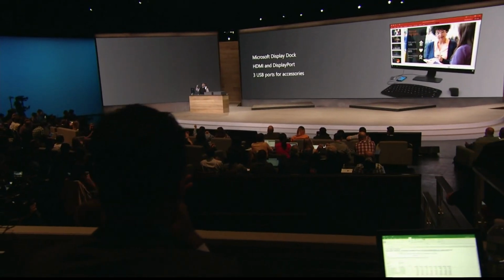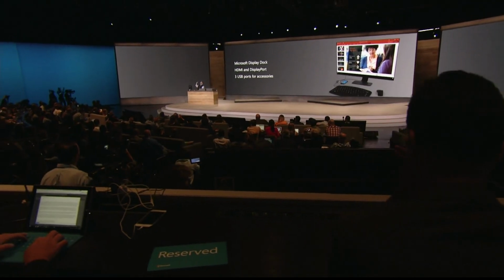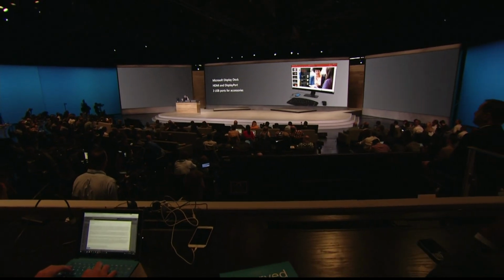If you want to be productive at the top level, if you want to consume entertainment at the top level, these devices are built to let you do it, and only Windows is enabling these experiences I'm showing you right now for Continuum for phone and that power the HDMI out of that dock.